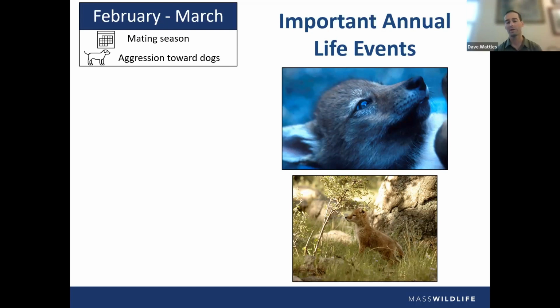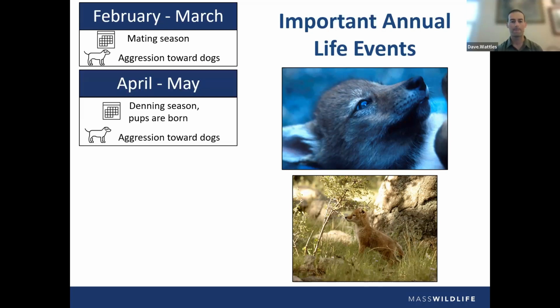It's this time of year where we tend to see high levels of aggression towards large and medium-sized dogs. Similar to small dogs and cats that they see as prey items, they interpret these larger dogs the same way they would another coyote in their territory, as a potential threat, and therefore they can be aggressive towards them.